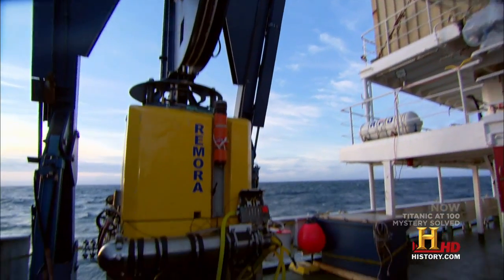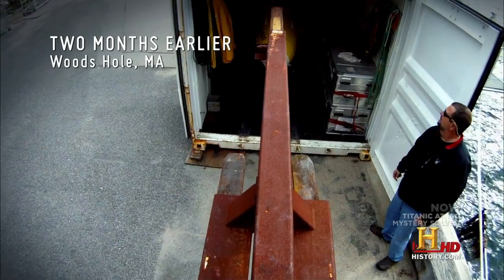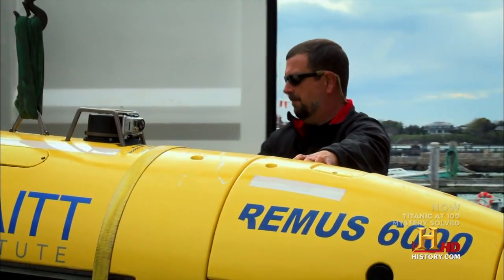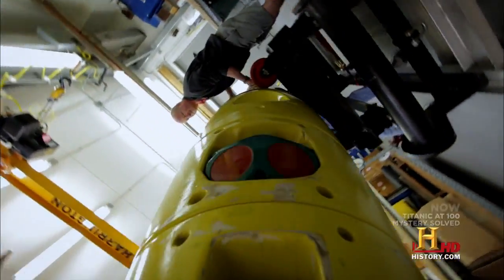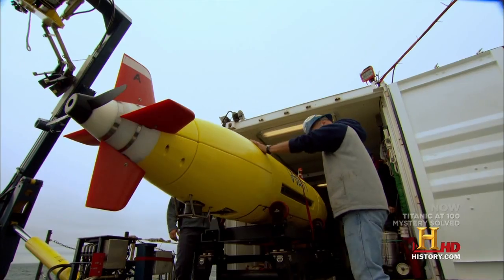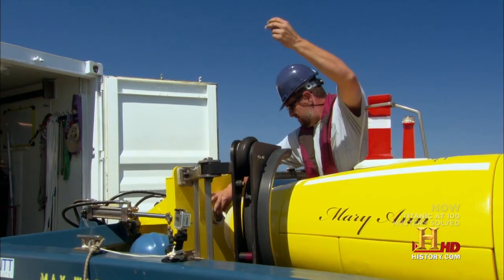It's much too big a job for the tethered ROV. Instead, for the first time in underwater exploration, they'll use a pair of these. AUVs, autonomous underwater vehicles, self-guided robots carrying high-resolution sonar. The ROV are very good at looking at things close up, but to try to get an overall picture of what the wreck looks like and the debris field around it, that's what the AUV is bringing to this search. They've got a pair of them, named after two women lost at sea on a 3-hour tour, Ginger and Marianne.